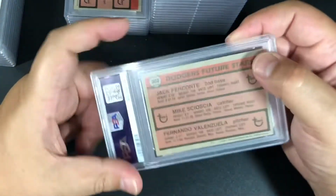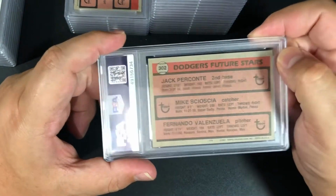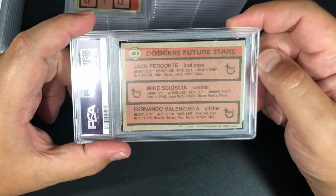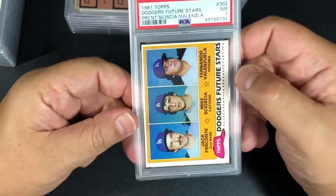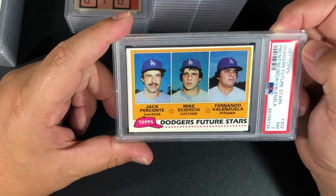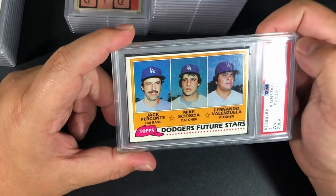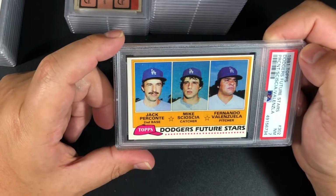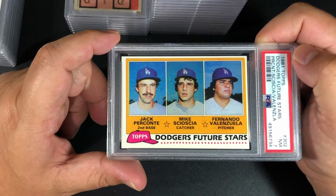All right, here we go. Fernando Valenzuela, Mike Scioscia, really great players on one card, rookie card. My luck on these has been mostly 7s. I'm hoping for an 8. A 7, another 7. These are tough, man. This card has always come out bad. I don't think there's even a 10, but they always come out with that mark right there, off-centered. I thought this was going to at least make an 8, but Fernando and Scioscia get a 7.